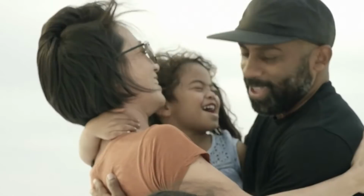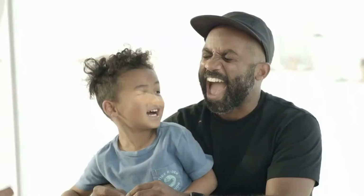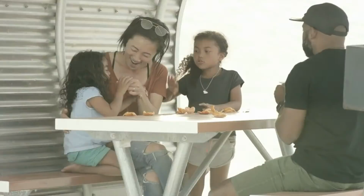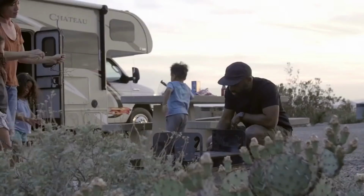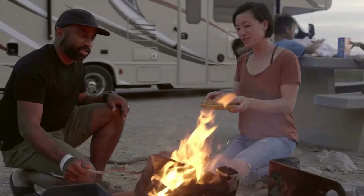With the RV experience, the thing that's amazing is that you don't have to worry about, I gotta get to the hotel at this time, I gotta check in at this time, I gotta worry about checking out at this time. You just get in your vehicle and you can just go, and there's no time constraints. You can stop when you want to stop. You can sleep when you want to sleep. Everything is right there. It's amazing.